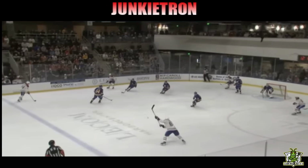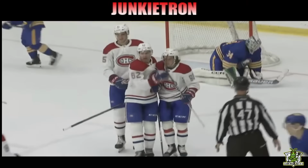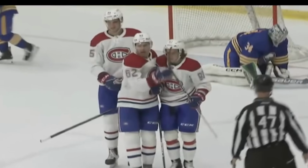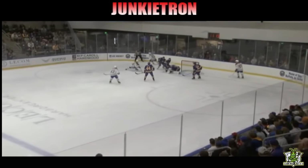This time it's Miguel Torney making it 2-1. He's Johnny on the spot, bangs home a rebound, and let me tell you, this guy is having himself a game. That's his second point of the night, and he's kind of sneaky. He likes to jump up into the rush, just like Logan Mailloux and David Reinbacher and friends.